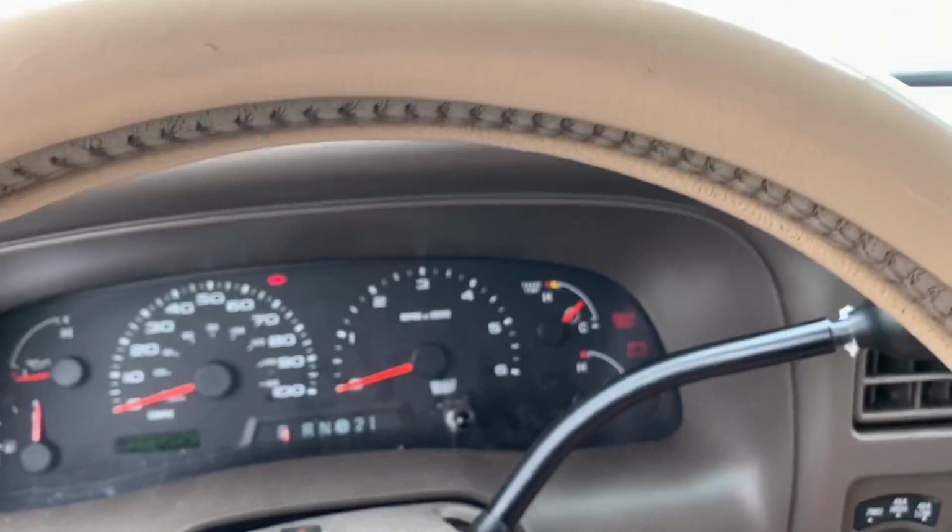All right, guys, so this is how your engine will sound when you're going to turn it on. Like I said, I do not recommend you driving it. If you can tow it, much better. If not, honestly, this truck is solid. I've driven it farther from where we were coming from with a blown spark plug in it, and it still runs fine. Though it is not recommended because of the, you know, pieces of metal. But in this case, we have no choice.